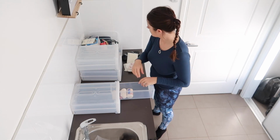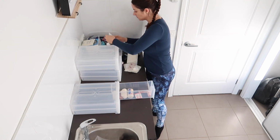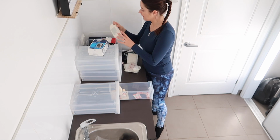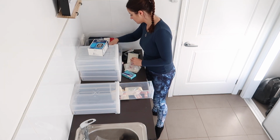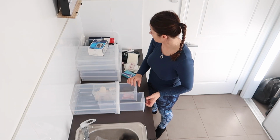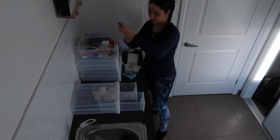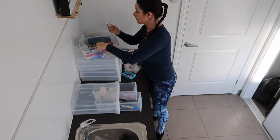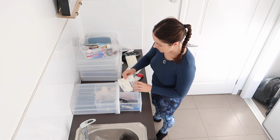So here I'm just sorting this, and then we've got a lot of medications that haven't really been looked at. Lots of cold and flu stuff if we get a cold or a flu, and then a lot of travel medications. I volunteered in Tanzania by myself, and then I actually took Dave back a couple of years later, and so we've got all that travel medication if we've got diarrhea or vomiting. What I'm going to do is just put that to the side and I'll give it to Dave to look through, work out what we need to do.